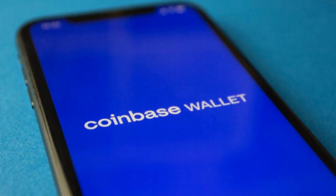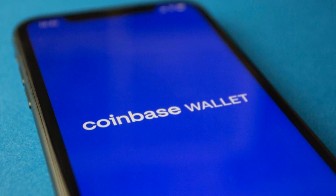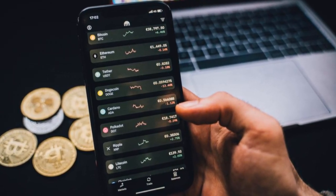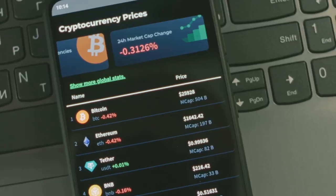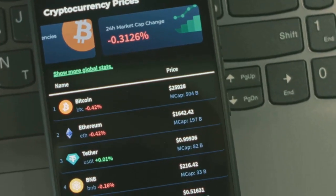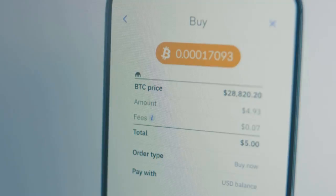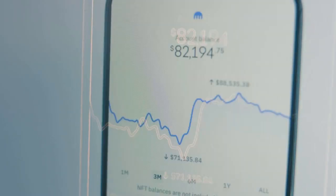So let's start with the basics. What exactly is Coinbase? Coinbase is one of the most popular cryptocurrency exchanges out there, especially for beginners. It's like the Apple of crypto, super user-friendly, easy to navigate, and available in a ton of countries. If you're just starting out and want a simple way to buy Bitcoin or Ethereum, Coinbase is a great option to consider.